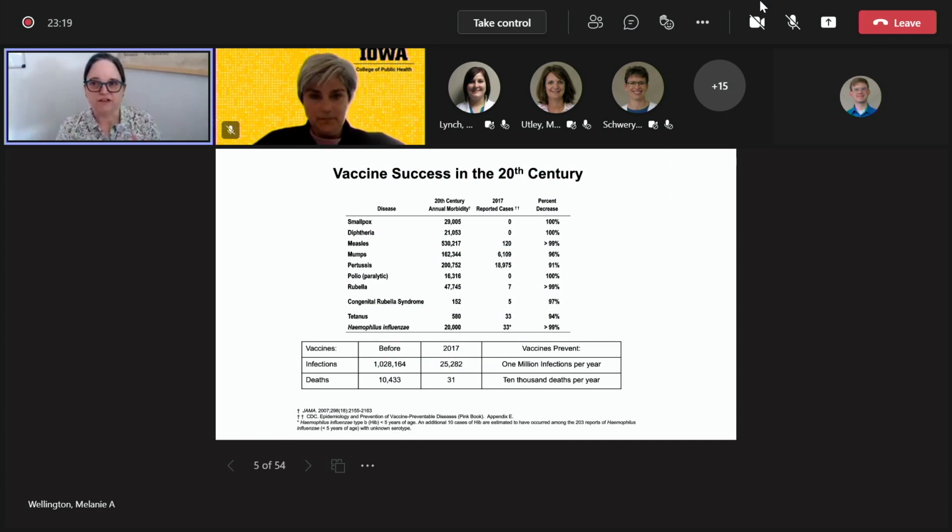Since I'm a card-carrying pediatric infectious disease specialist, I have to start with this slide. That's actually not true, but the point here is that us, the specialists, the scientists in us, the data people in us, think about vaccine success like this. And this is lots of small print. You don't have to read it. I'm a lumper, not a splitter. So basically, vaccines prevent up to 1 million infections per year, and those are pretty serious infections, and up to 10,000 deaths per year. But this isn't what people who are anti-vaccine would respond to, right? This is what the scientist in me responds to.